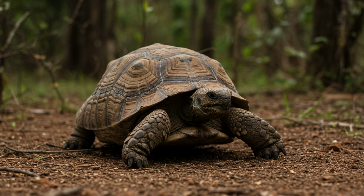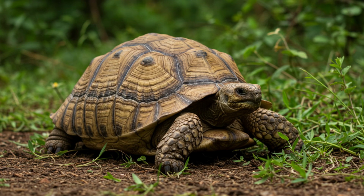Well, breeding season is usually during the rainy season. The females lay a small number of eggs, but unfortunately, the hatchlings have a tough time. A lot of dangers out there for a baby tortoise. It's true. Predators, limited food and water. And habitat loss, too. Yeah, a big problem. So let's dig into those threats. What's the biggest challenge these tortoises face?